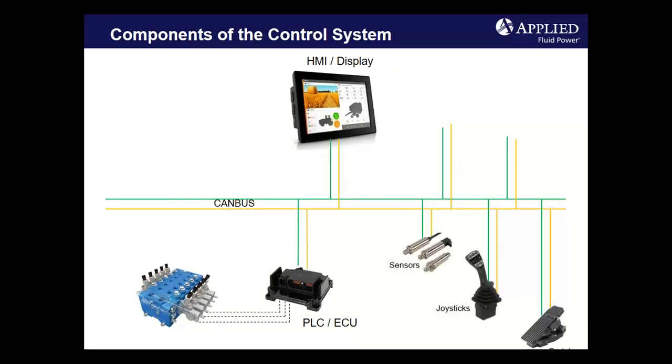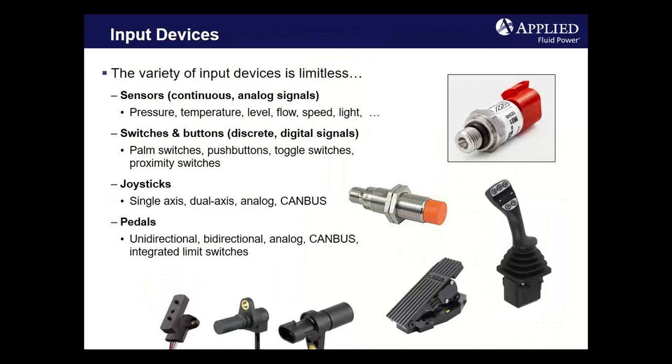The next thing to go over would be our input devices, similar to displays. And these are the method for operators to get information into the system about what they want to be happening right now. Or in terms of sensors, a way for the system to tell us what is currently happening. Sensors would be something I would consider like a continuous analog signal: pressure, temperature, flow rate. Whereas a switch, sometimes you'll hear that differentiation between a sensor versus a switch. A switch just gives you a discrete yes, no, on, off type bit of information. So push buttons, proximity switches, pressure switches.